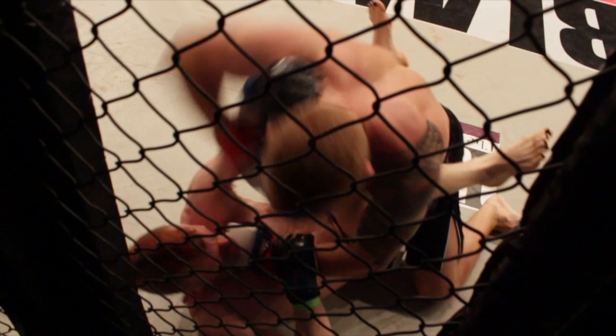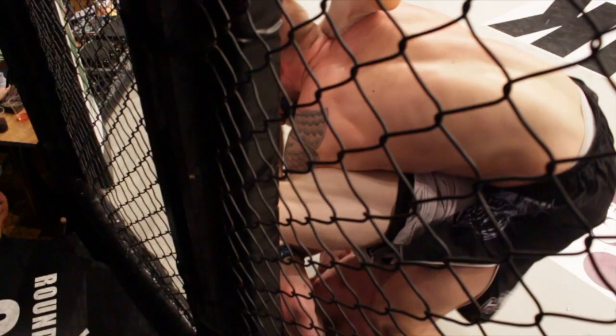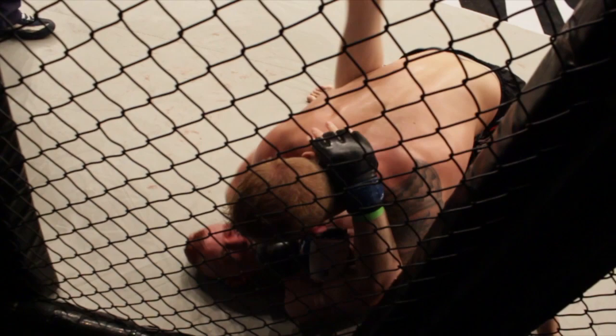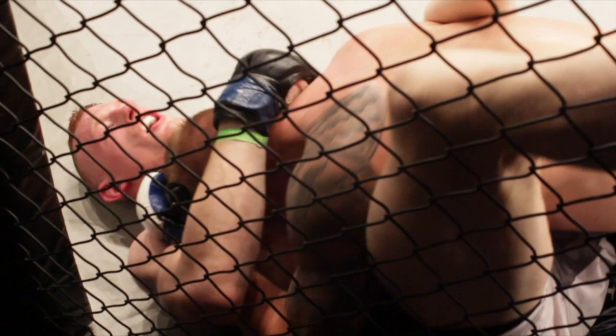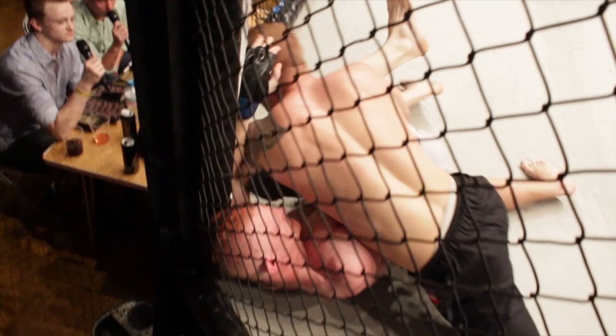Good elbow there from Mareks. Mareks content to be in Brereton's full guard. Looking to pass into side control. Mareks is doing well, keeping the pressure on him. Now looking for mount, mounts easily. Knee rides into mount.